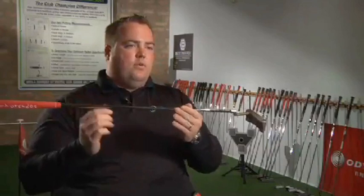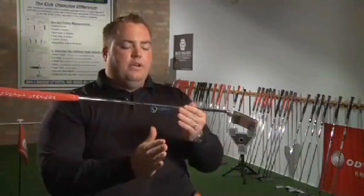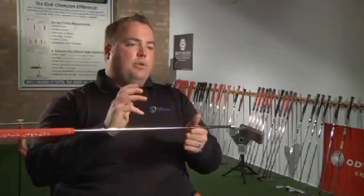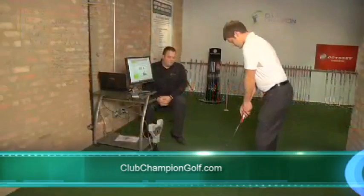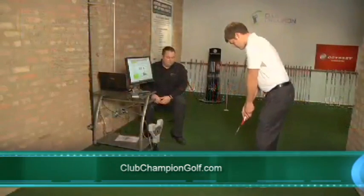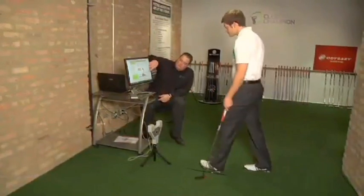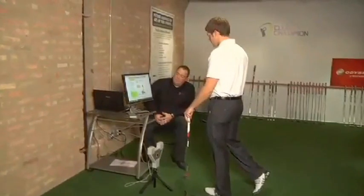Based on your stroke, whether you're straight back or straight through, whether you open or close the face, the putter is going to want to either help you or hurt you. So when you're choosing the right putter, you need to first understand the stroke that you have or what your desired stroke is, and then choose a putter with the proper toe hang for you.